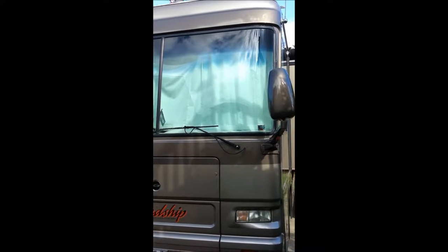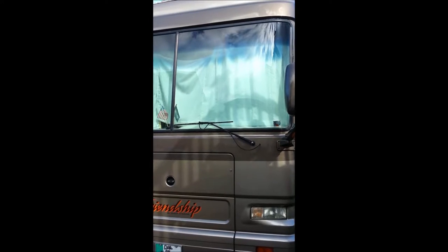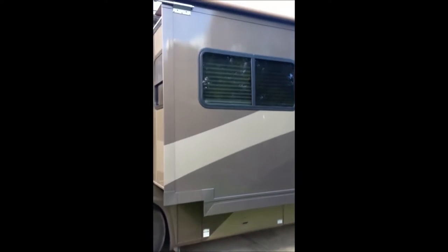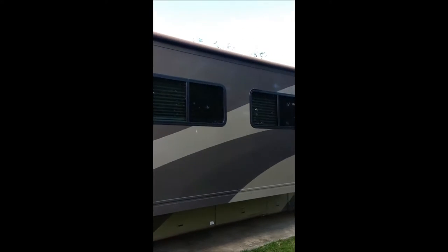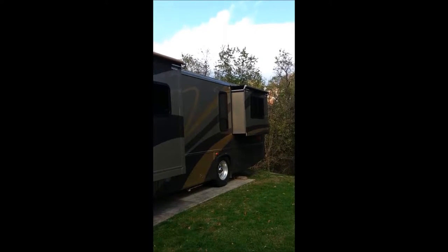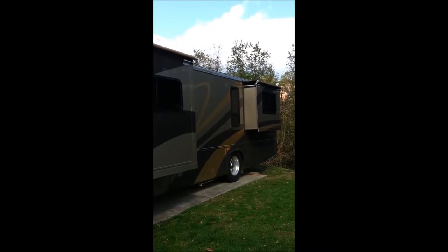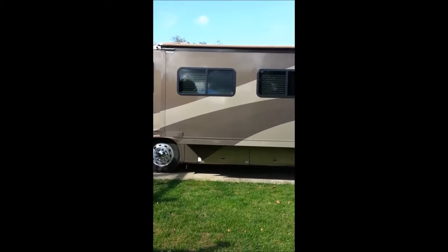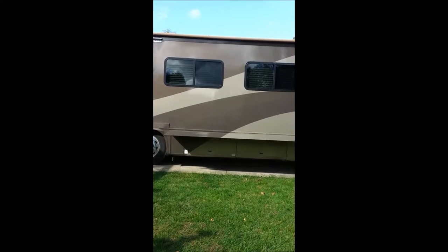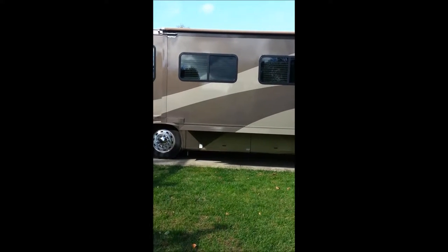You will note that the coach is in the camping position, which means all 4 of the slides have been extended, and it is set up the way it would be when you're living in it rather than driving it. You will note the extension of the slides on the driver's side. The one toward the front is the living room and dining room area, and the one in the back is for the bedroom area. Later when we go inside, you'll see how much room that actually provides.